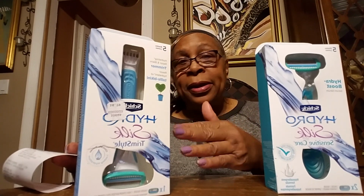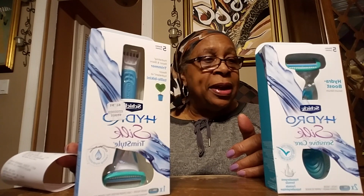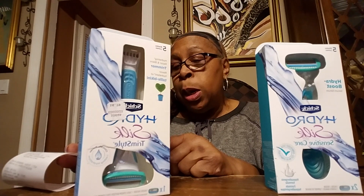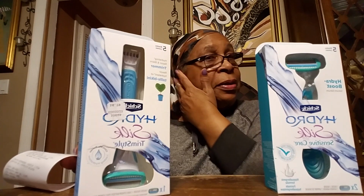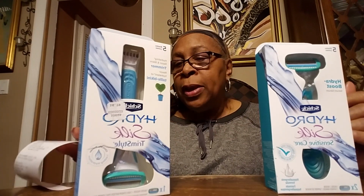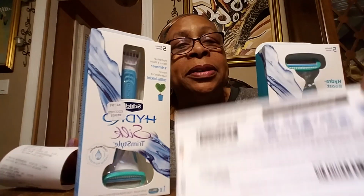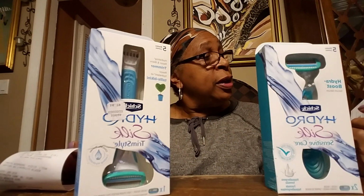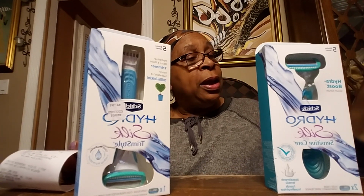And so when you add up the $16.79 and the $6.99, it came up to, let's see, $23.68, something like that. I had this coupon. I had a $5 off coupon like this. $5 off any two Chic disposable razors. So I used that, and I got $5 off.